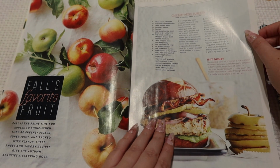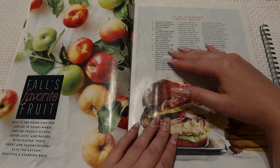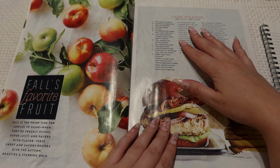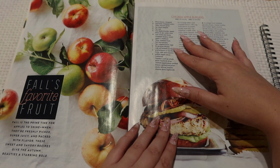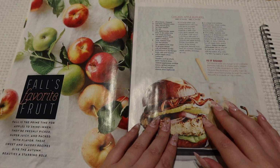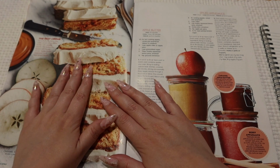So here we have a savory dish, chicken apple burgers. It includes bacon, onion, garlic, apple brandy. That's great. Apple brandy. Obviously some Granny Smith apple, parsley, sage, ground chicken, and pretzel buns, which are a great bun option. Would you be interested? Okay. You want to skip? Okay. Wow.